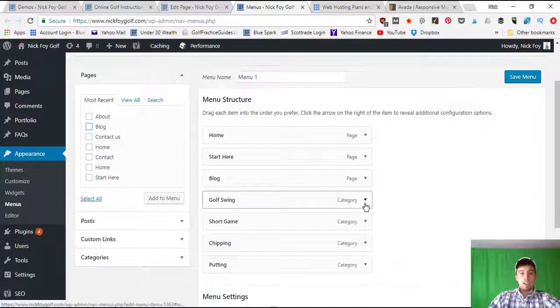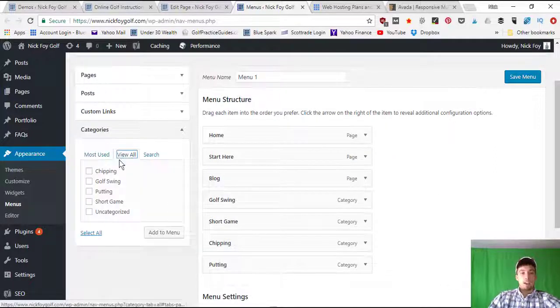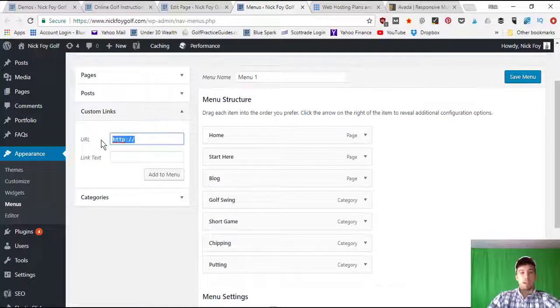And then you can see here, this says category. So they actually have a category tab right here. This will be a drop down, click view all. I set up different categories for my blog articles. So I can check the ones that I want and it'll insert them here. Or I could do a custom link. If I knew the link, I could type it in here and then add it to the menu.